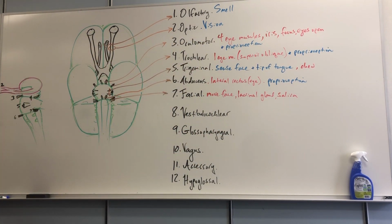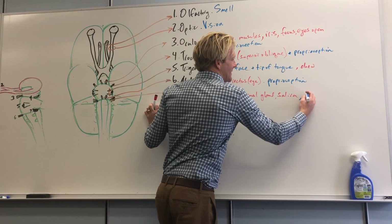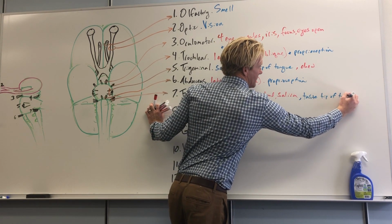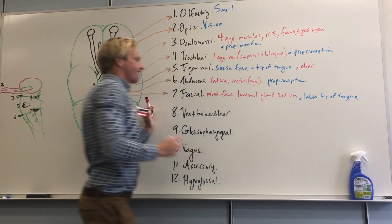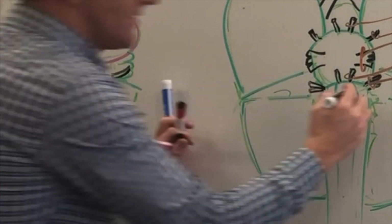All right, good. Now, there is a small role for sensation with the facial nerve. The facial nerve allows us to sense taste on the anterior half of our tongue. So we're going to say the taste tip of the tongue. Good. Perfect. Right next to the facial nerve is going to be the vestibulocochlear.